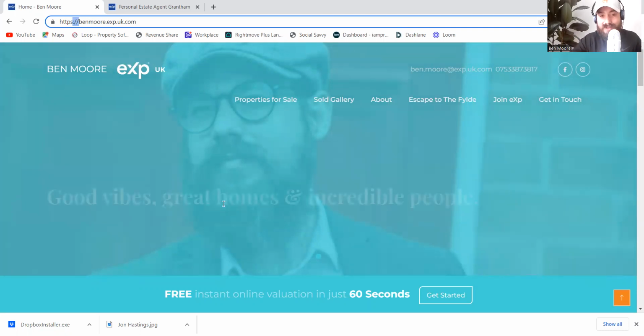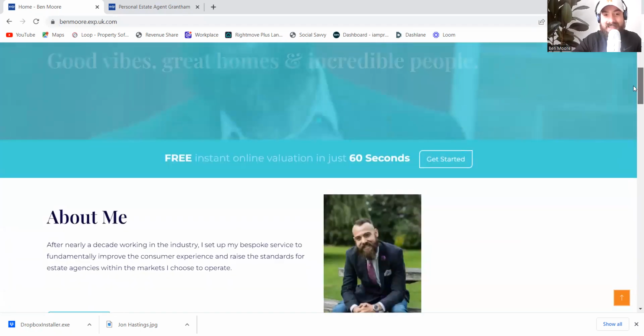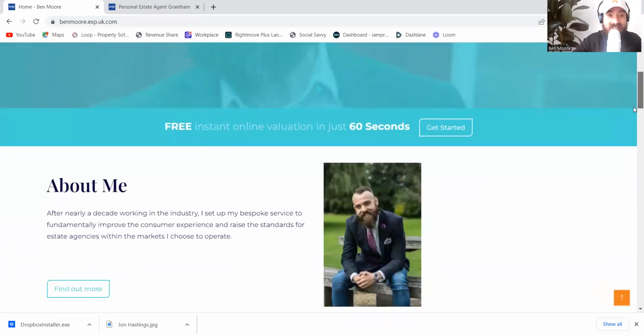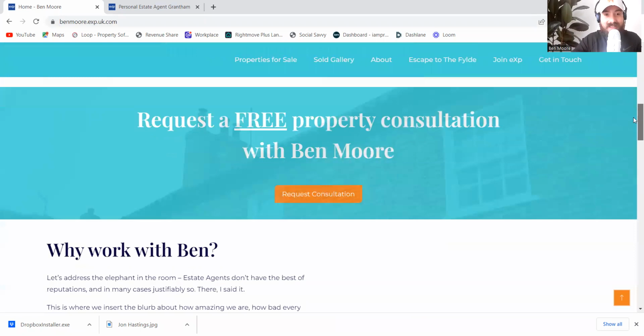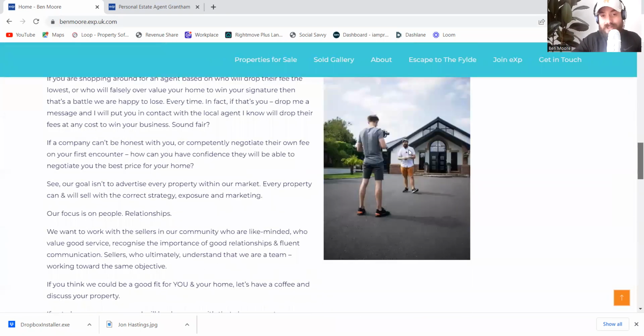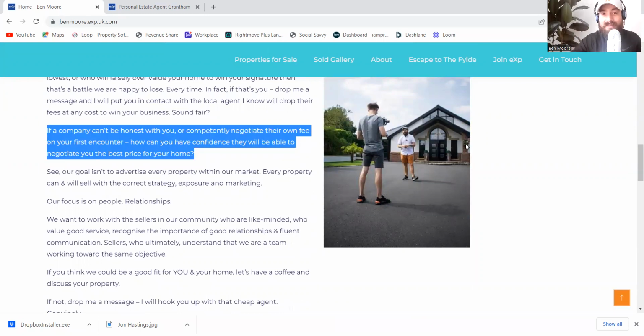You can see that it's got my photos and color scheme, as we've discussed, but this tagline, good vibes, great homes, incredible people. Again, that's a Ben Moore message, not necessarily an eXp thing. As we scroll down, again, you can very clearly see that you're buying into me as an agent. It's my experience. It's my about me. It's pictures of me in local parks. Photographs of me with my cameraman, marketing fancy properties. This blurb and this narrative, again, has all come from Ben Moore.